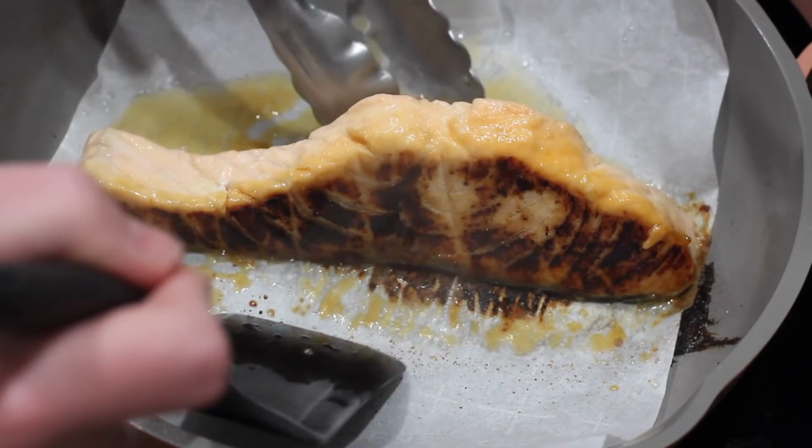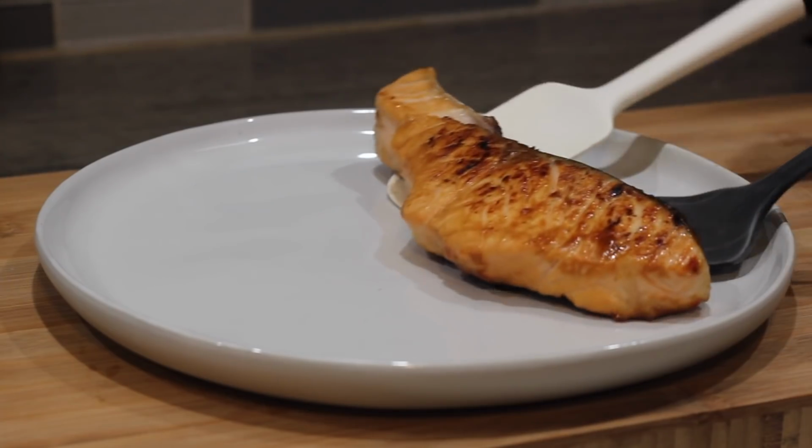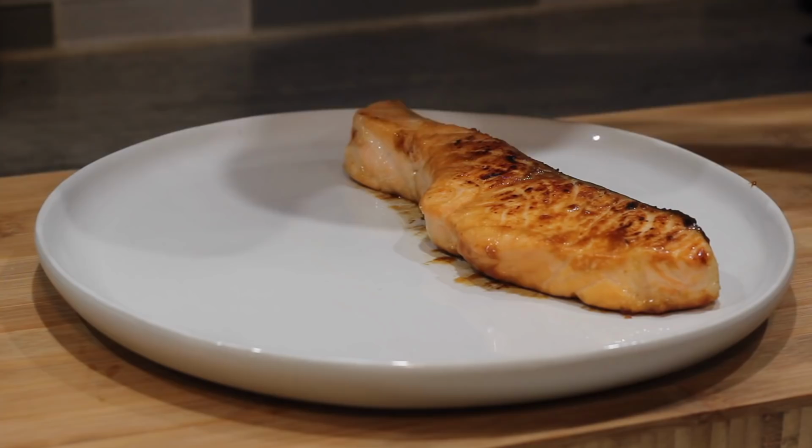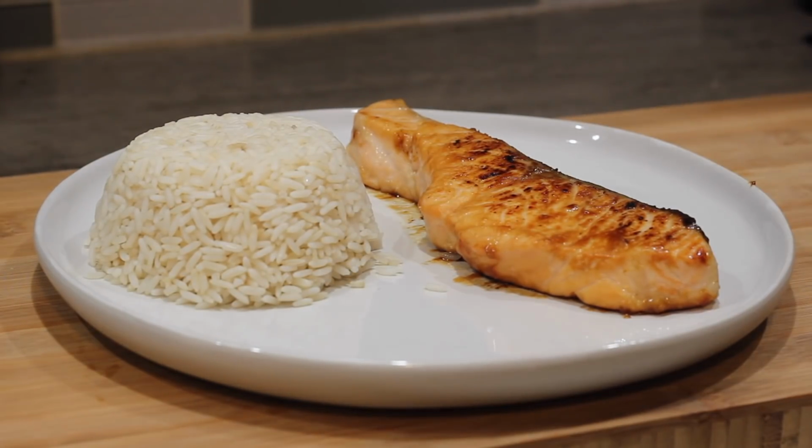So our fish is going to go down into a dry skillet with some parchment paper over medium-low heat. This guy definitely went a minute too long on this first side, which is no big deal. I'll just cook it for less time on the other side.